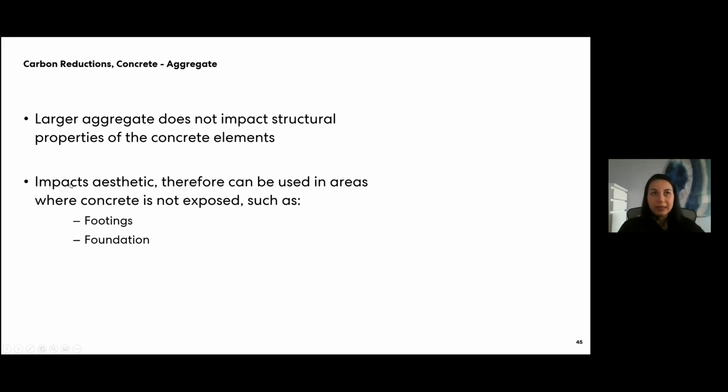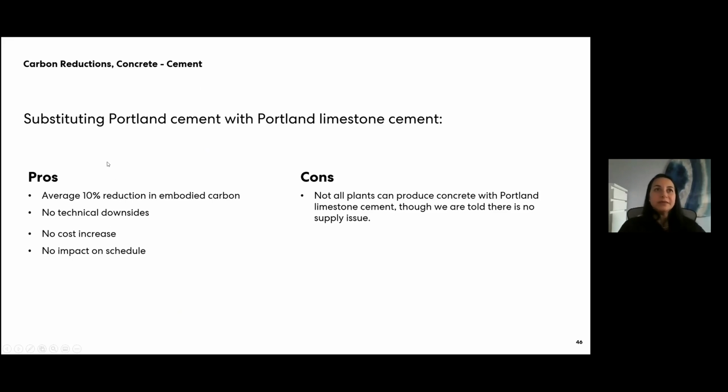So I think you can strategically do that in terms of footings and foundations, for example, where it's not exposed. And then you can also substitute cement for Portland limestone cement. And that's how you can introduce embodied carbon reductions. So we found that there's no real increase in cost to do that, no real impact on schedule. There's ample in the industry, but there's a potential that not all plants have it. That's the intel that we heard.